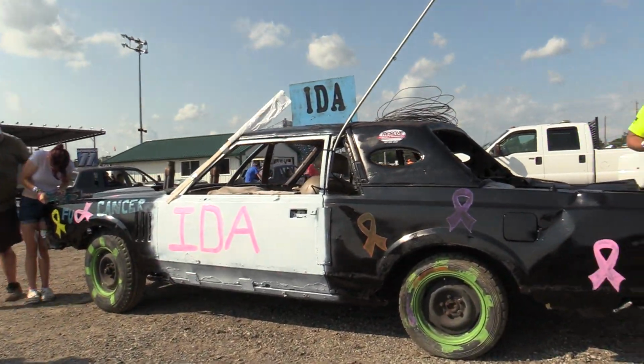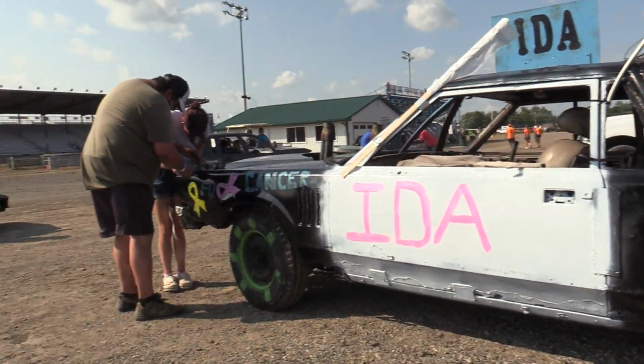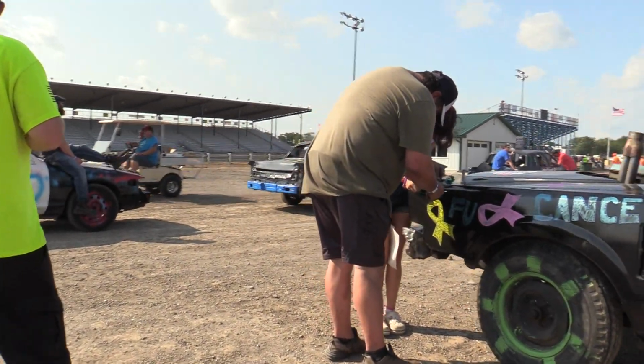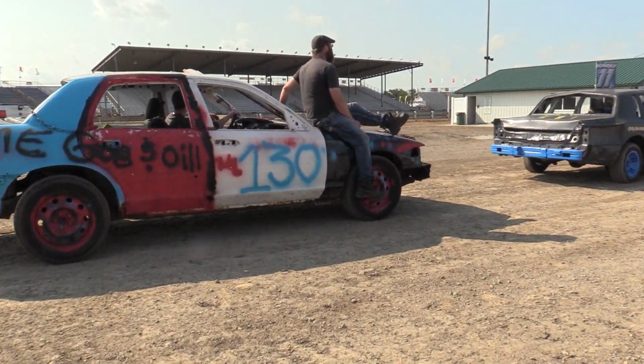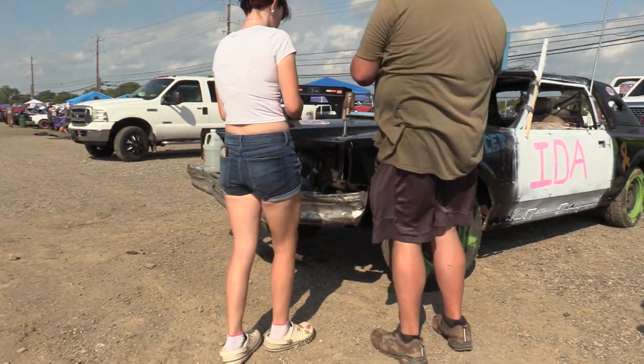It's stock tires. Basically what they have. Does that last long enough for the apex? I don't know what it's called.